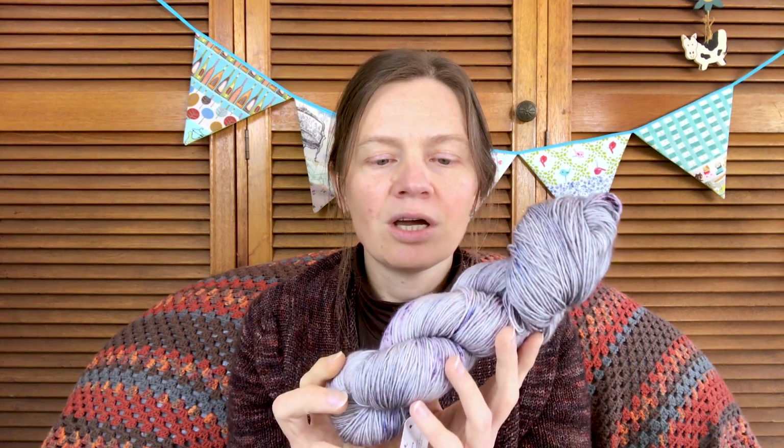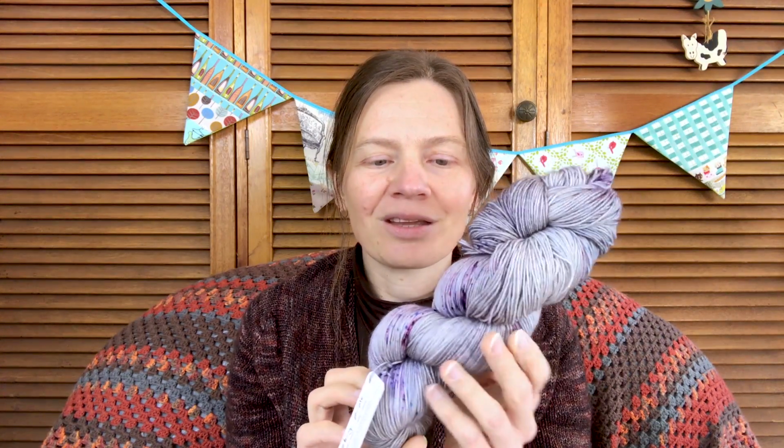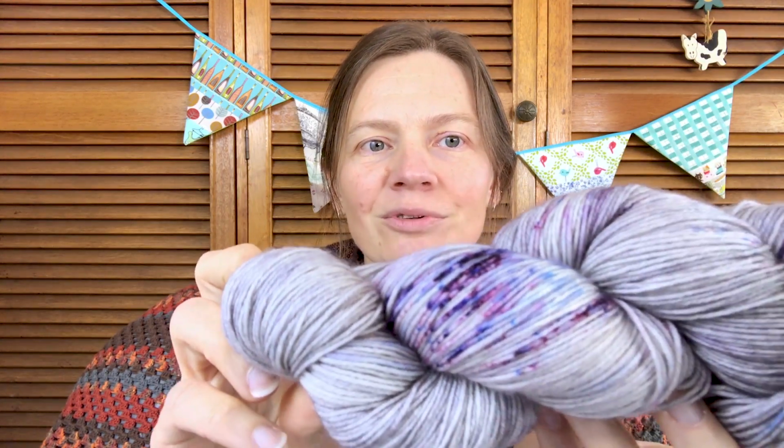And the reason I got this BFL sock yarn was because when I did my sock review recently, I realised just how well my BFL yarn socks had worn. So I really wanted to get another BFL, and I don't spot BFL too often, so I'm looking forward to knitting this up. I'm pretty sure it will be socks, but it could also be something else, so we'll just have to wait and see. But just gorgeous little speckles of colour in there.